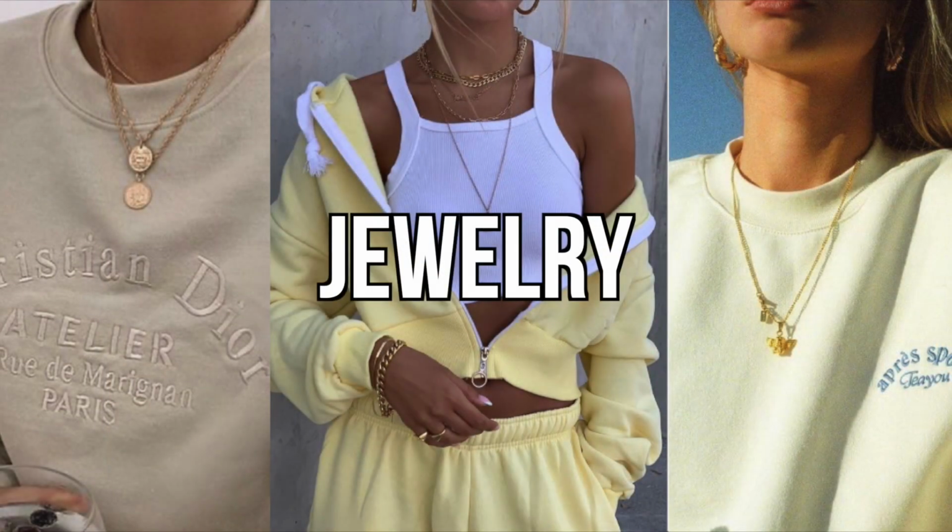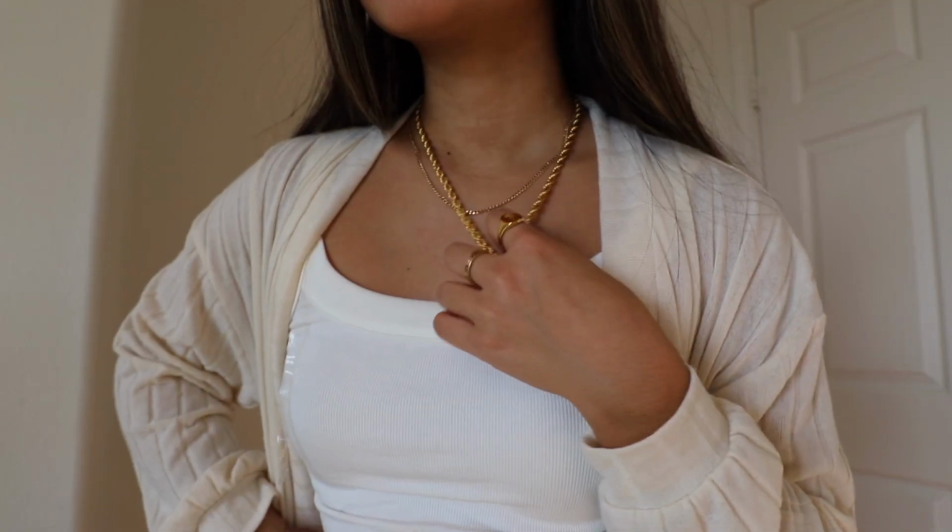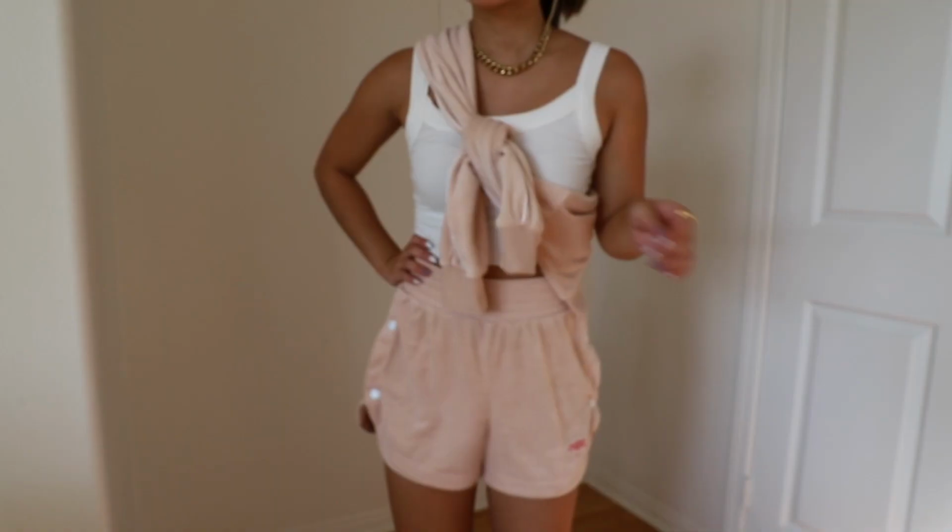Lastly, jewelry accents. Dress up your looks by accessorizing. This is super easy to do with your jewelry. You can layer your necklaces or take statement pieces to incorporate with your looks.